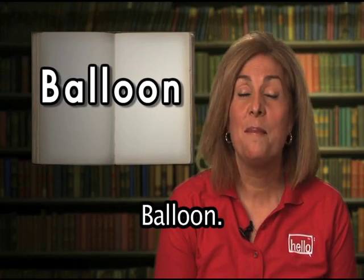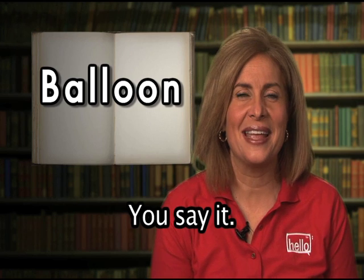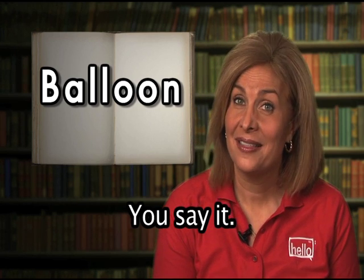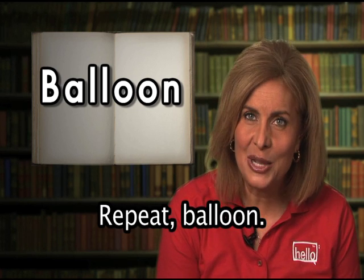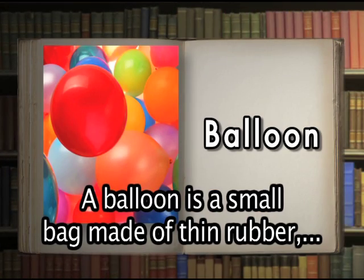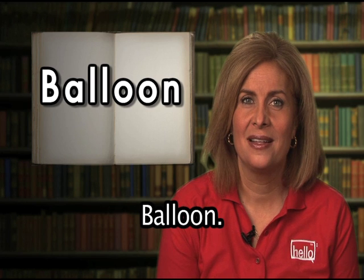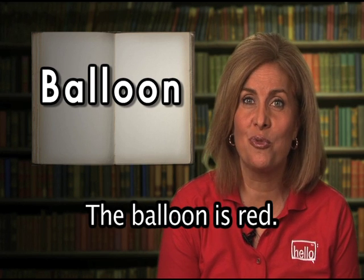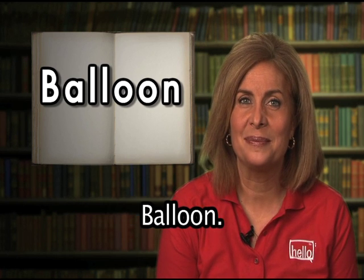Balloon. Balloon, balloon. You say it. That's right. Balloon. Repeat. Balloon. A balloon is a small bag made of thin rubber, which is filled with air or gas. Balloon. The balloon is red. Balloon.